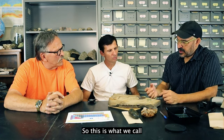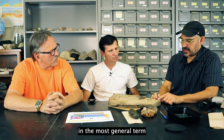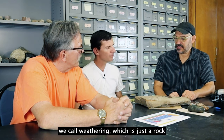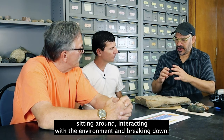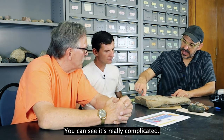So this is what we call, in the most general term, a feature produced by weathering, which is just a rock sitting around interacting with the environment and breaking down, and it's growing these little grains. It's really, really complicated.